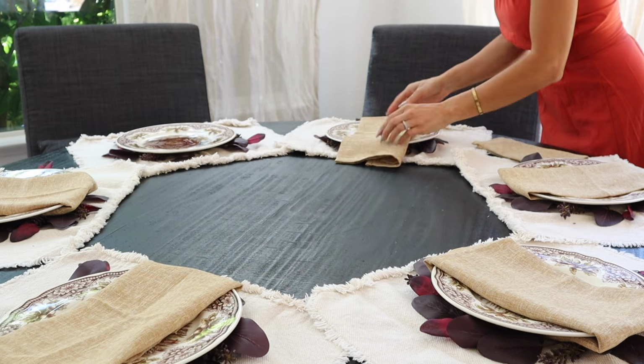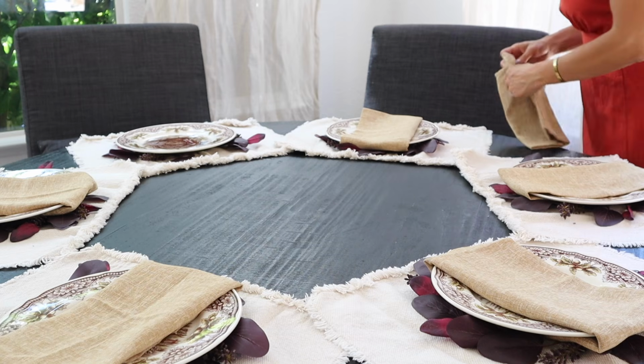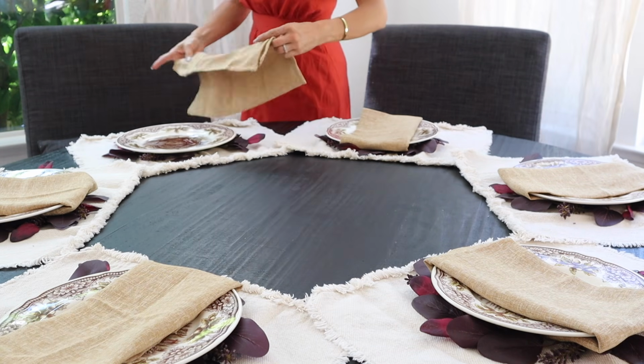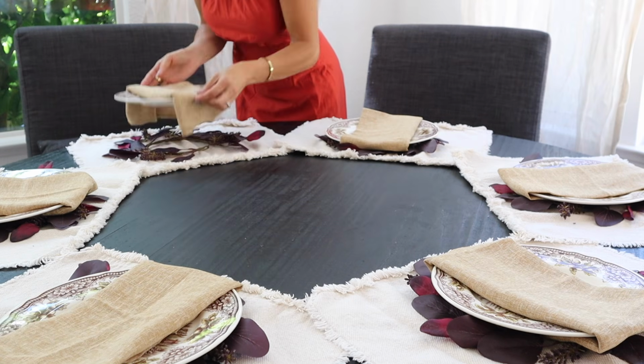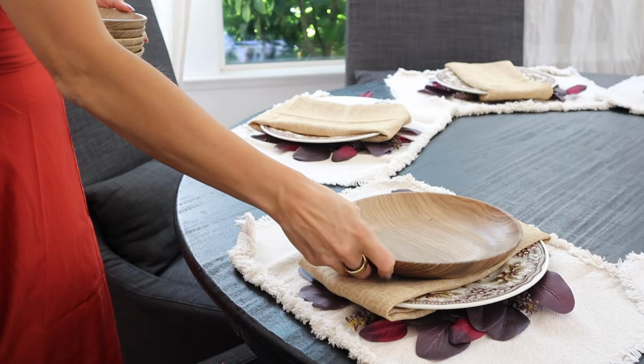And then the placemats I got from World Market. I really love these. I think they're great because they're seasonal, but they're a nice canvas feel with a little fray at the end. I thought it gave it a nice soft texture since there's a lot of dark over here with the dark table and the dark chairs. I felt that the texture and the color of these would really brighten the space up.